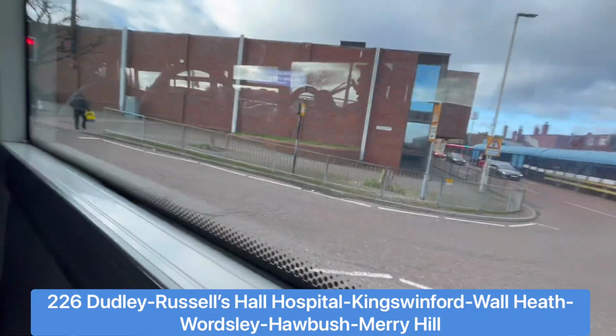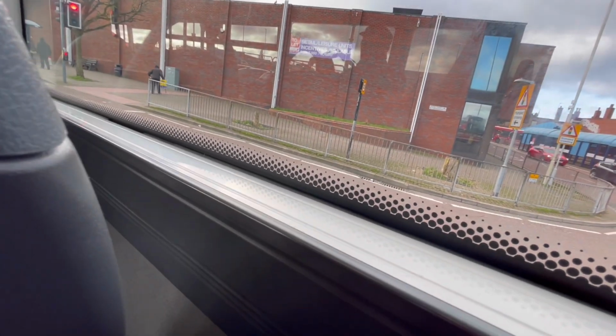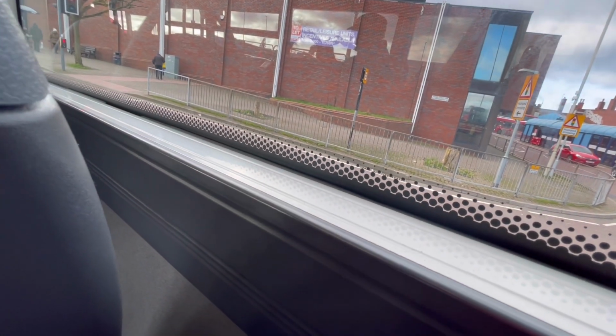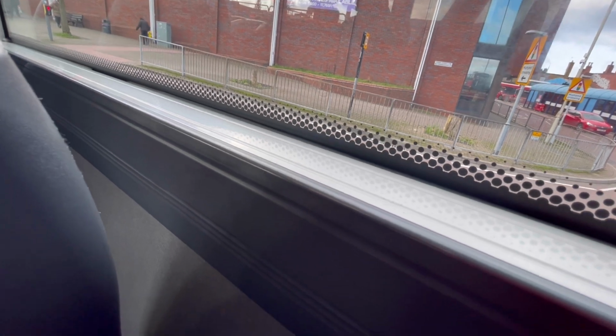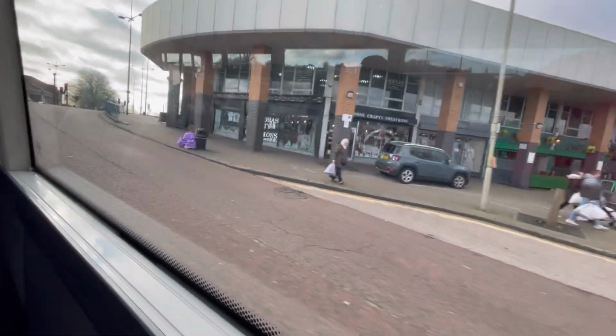Okay then guys, this is the 226 service going from Dudley to Merry Hill, and we're going via Russell's Hall Hospital, Pensnett, Kingswinford, Wall Heath, Wordsley and Hawbush, and we're travelling on the right-hand side, streetlight door forward.